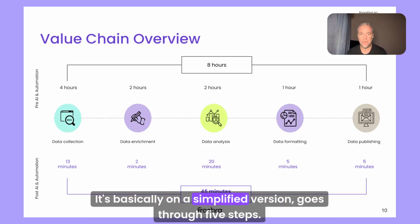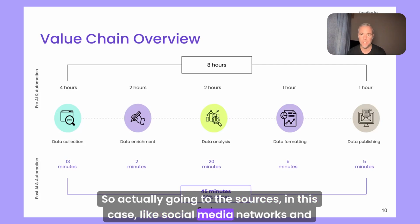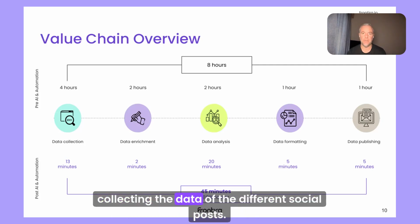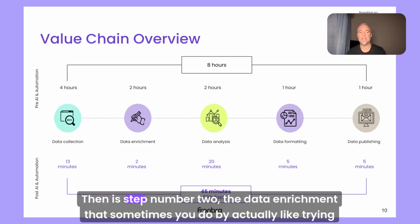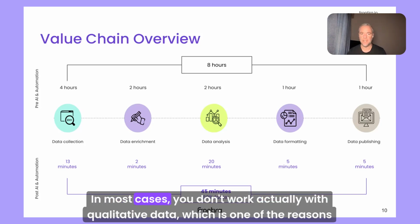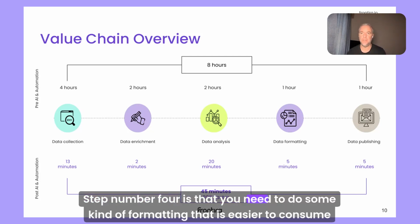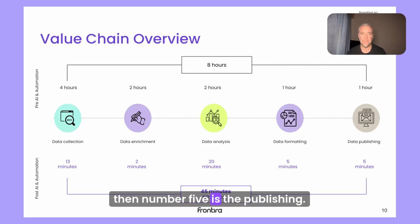In a simplified version, it goes through 5 steps. Number 1, the data collection, so actually going to the sources, in this case social media networks, and collecting the data of the different social posts. Step number 2 is the data enrichment, which sometimes you do by working with some quantitative data. In most cases, you don't work with qualitative data, which is one of the reasons why you have poor data. Step number 3, once you have all the data together, is the data analysis. Step number 4 is some kind of formatting that is easier to consume for your audience. And number 5 is the publishing.